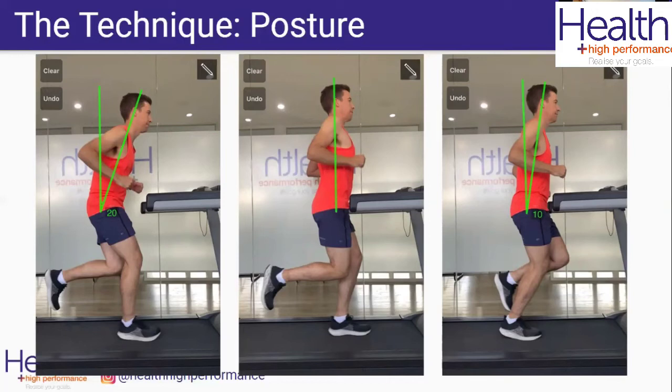The middle image here is someone that's actually too upright. They're very upright, pretty much perpendicular with the ground. They're just standing military tall, and that's not good either, because that again can put some jarring compression on the spine, and also can create more overstride with the legs landing out in front of us.